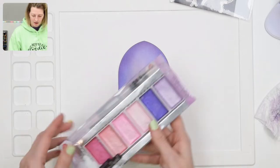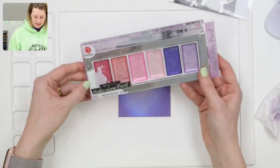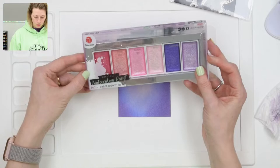All right, let's crack out these bad boys. Metallic watercolor paint, including watercolor brush.